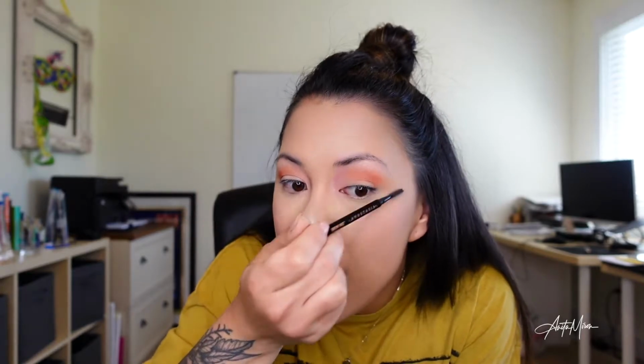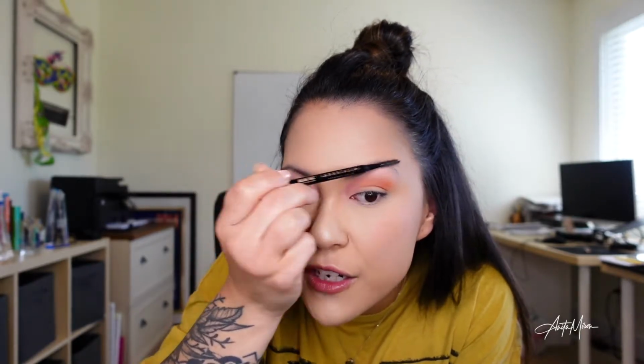I feel like brows are by far my favorite thing to do. It's seriously like coloring or drawing. I love, love, love brows. So this is the Brow Wiz by Anastasia Beverly Hills, and it's granite color. And it's super, super fine on the tip so that you can do fine lines. So what I'm gonna do is outline my brow.